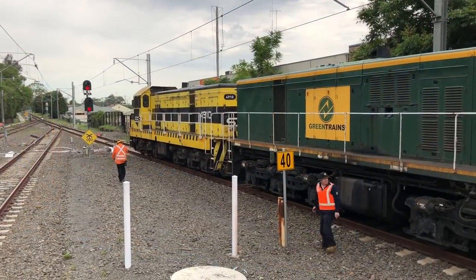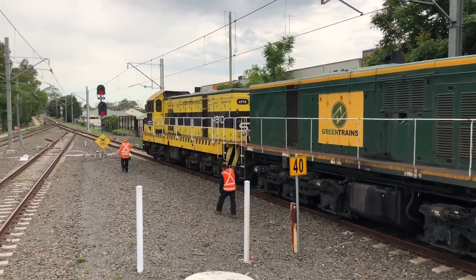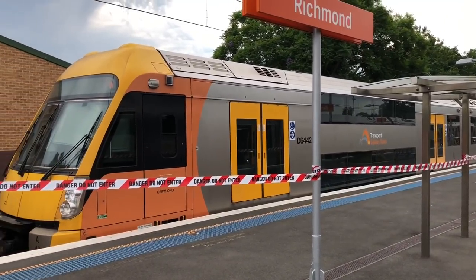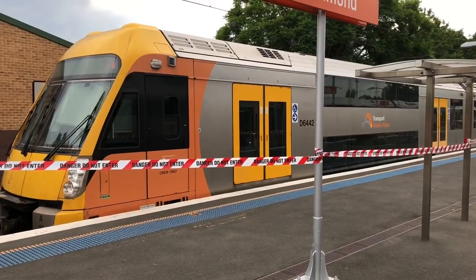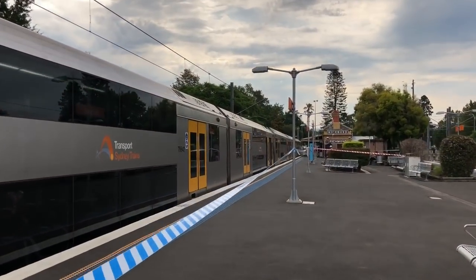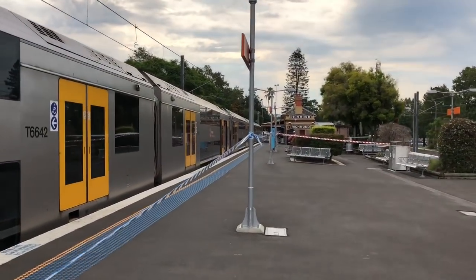All right, so what they're gonna do is they're gonna move the 49 classes up a little bit, and then under its own power, they'll just get A42. They're just gonna move A42 up a little bit just to give them a bit more room. All right, so basically the front four cars are online, sort of thing.